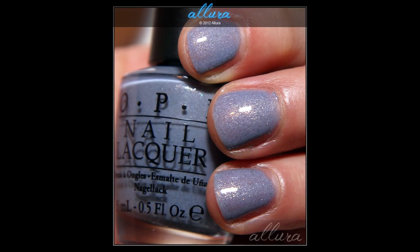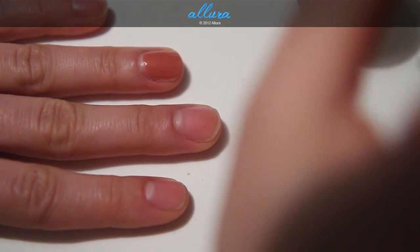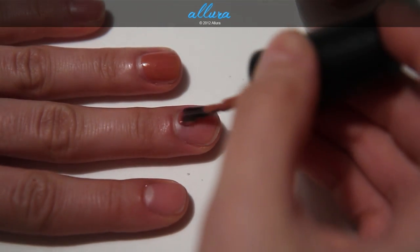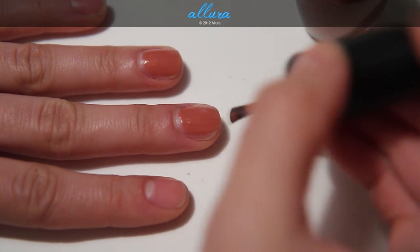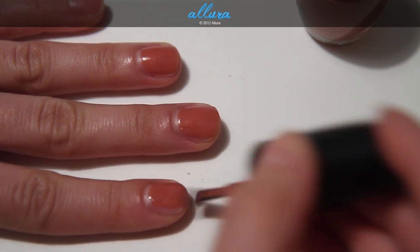And here's I Don't Give a Rotterdam up close. Next is Gouda Gouda Two Shoes. OPI describes this as a robust rose. I think that's fairly accurate. This has a hint of brick, a light brick color in it.